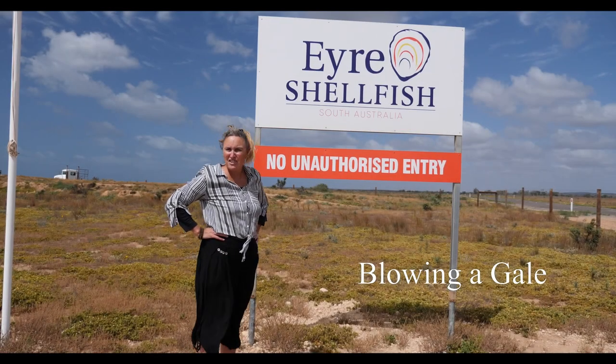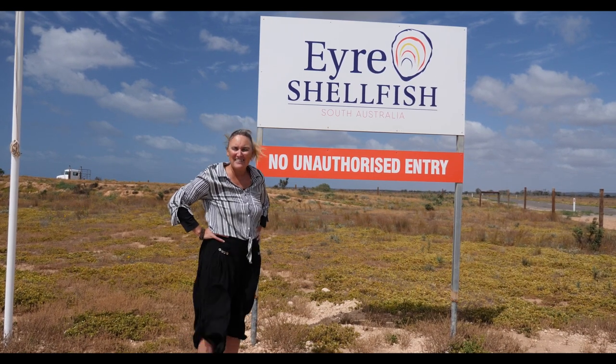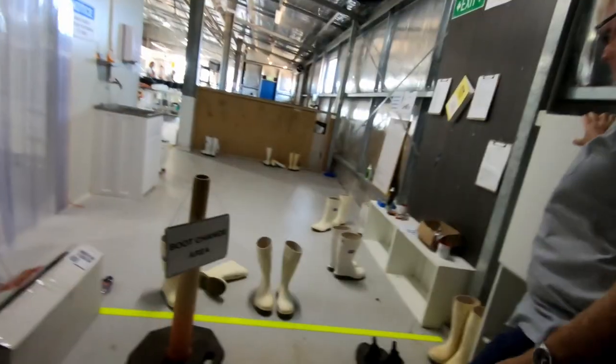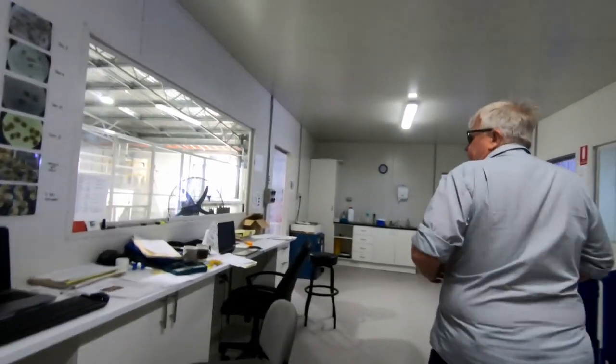I'm lucky enough to be here at Eyre Shellfish, which is an oyster hatchery in Cowell. And they're going to show me through the nursery and everything else that they do to help the production of oysters. You'll have to put some boots on. You'll have to clean your hands. Oysters pose no risk to us. But we can easily kill millions inadvertently with the bacteria we carry. Oh, right. Okay. So the whole place is a biosecure environment.